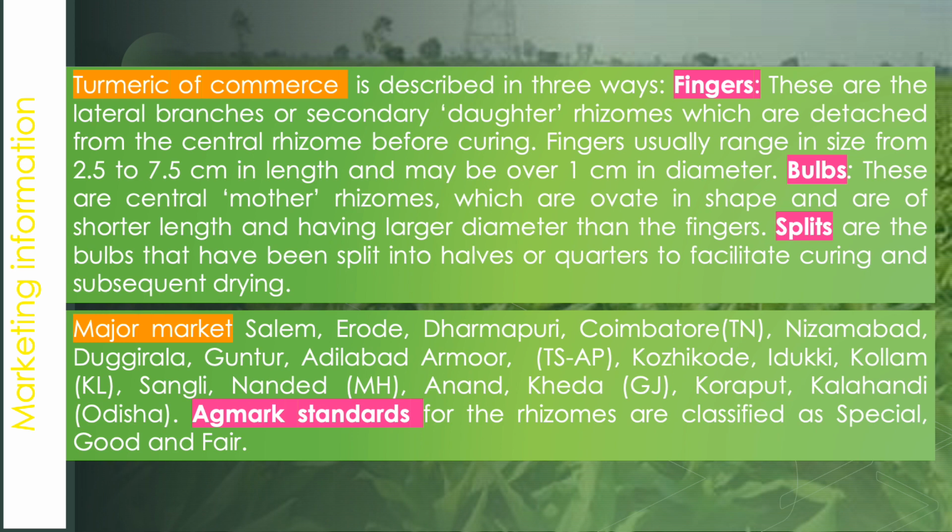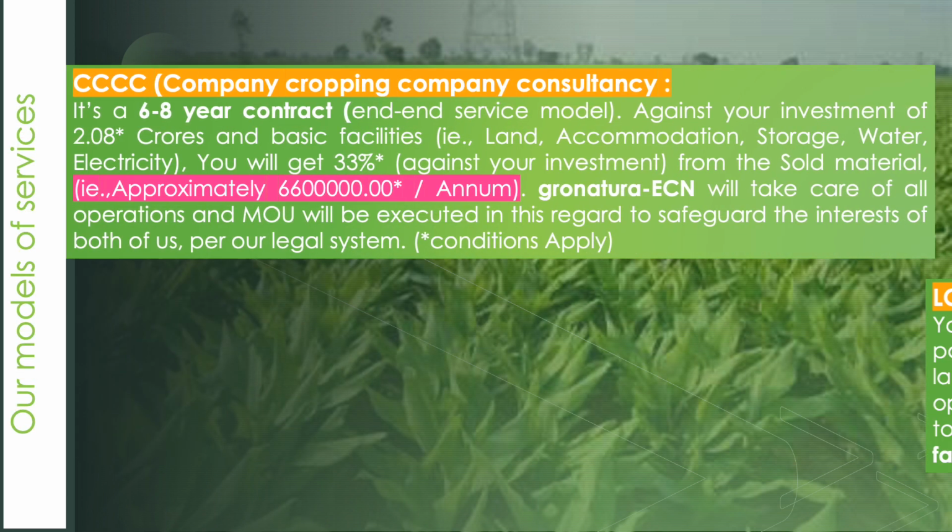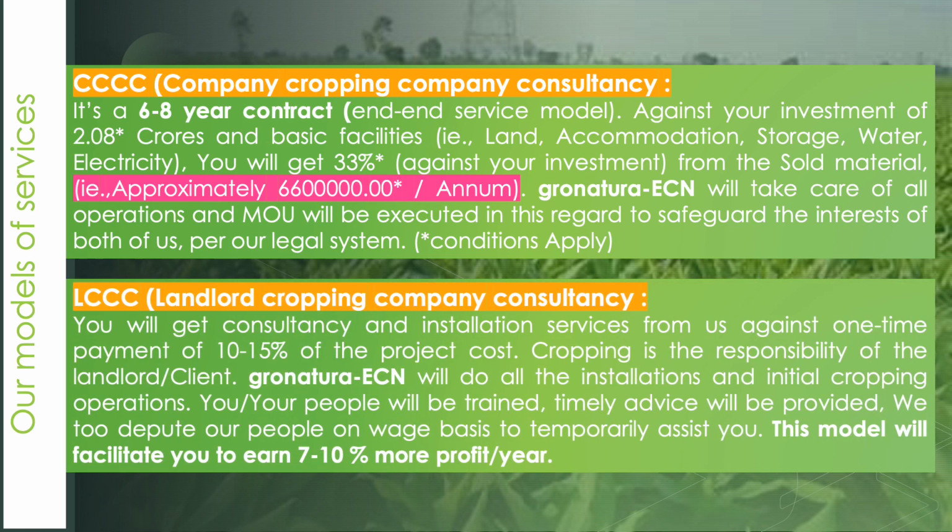The Agmark standards of turmeric produce. The Agmark standard of turmeric final produce, that is, the turmeric roots, are classified as special, good, and fair. Hope you had a detailed information on all three different models of turmeric cultivation.